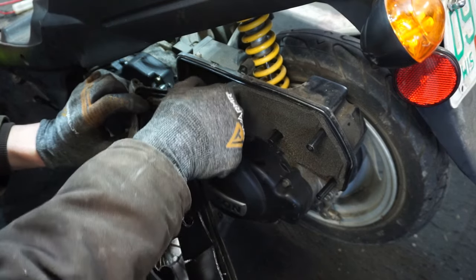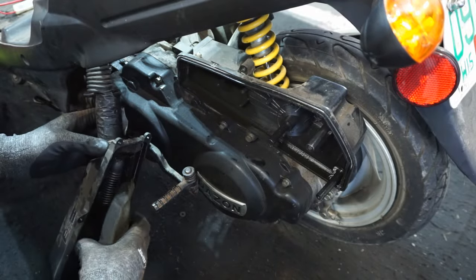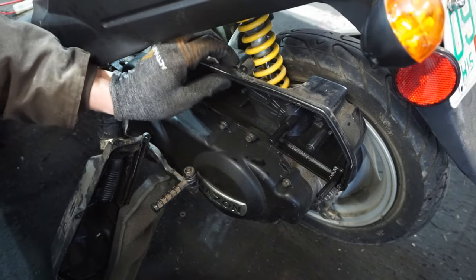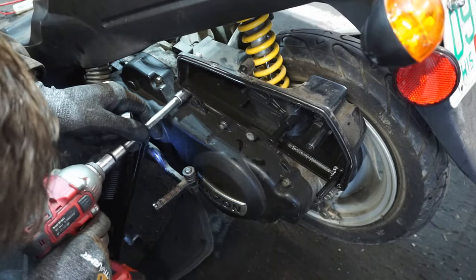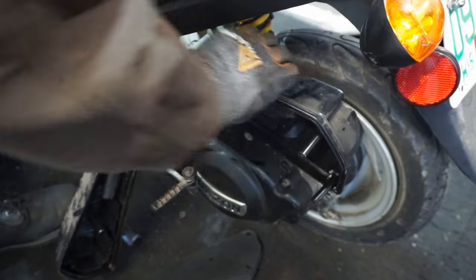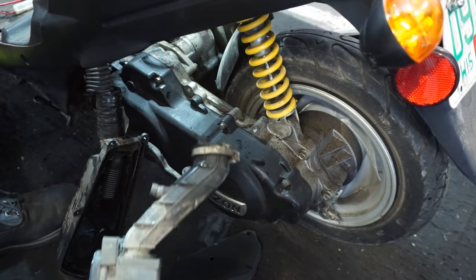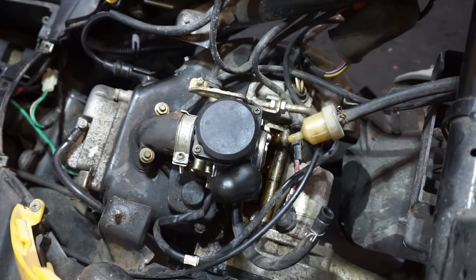Filter's still in there. Take that out for now. I'm gonna take this whole thing off too. Let's see, that's connected by that bolt right there. Get rid of here. Looks pretty gummed up in there. Alright, let's just manually spray some gas down the carburetor and see if it pops over.